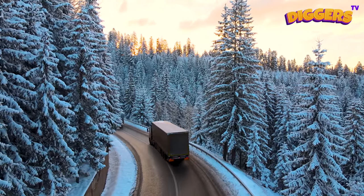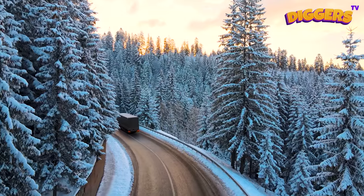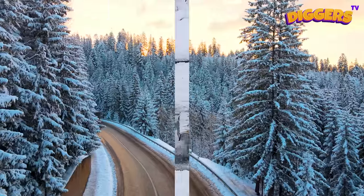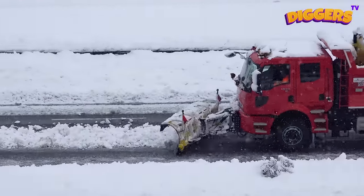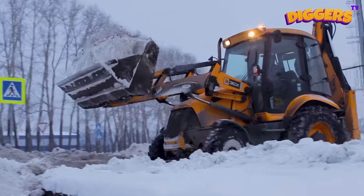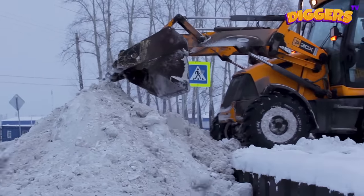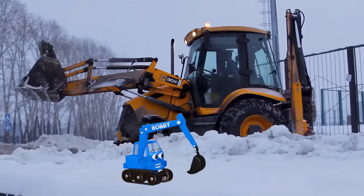Look at this beautiful winter wonderland. The trees are covered in heavy snow. Time for some snow fun. Let's go! These machines are preparing the landing strip for Santa and his reindeers. Oh boy, I can't wait for Christmas. This awesome tractor is a huge help when it comes to clearing the snow.